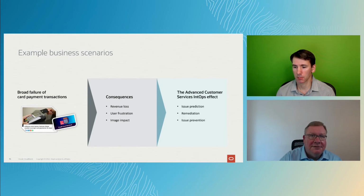Some of the elements of this are added here in order for us to construct the visualizations. But the first scenario covers a service performance issue between an application and database tier. In this example, we have a high traffic volume causing payment cards, and so people who are actually trying to purchase something through a payment card transaction, to be unavailable. And the consequences of these could be a high cost to that business. And so revenue loss, user frustration, and also image disaster. Alternatively, with ACS, we could prevent such an outage by doing issue prediction and having proactive remediation, and thus we could avoid it from occurring in the first place.